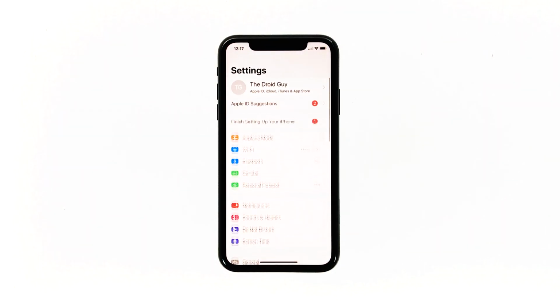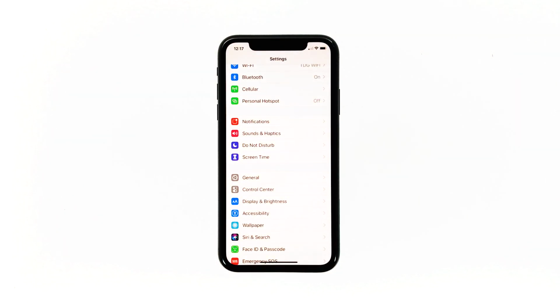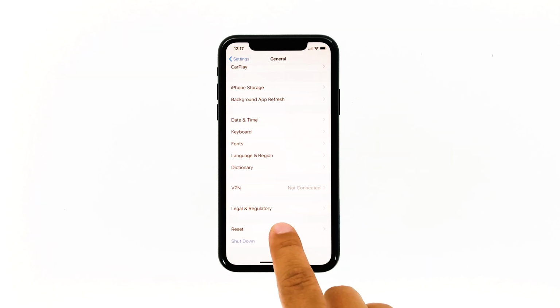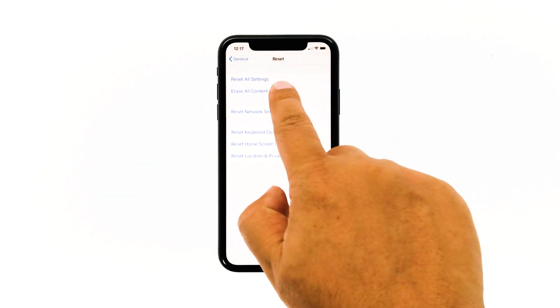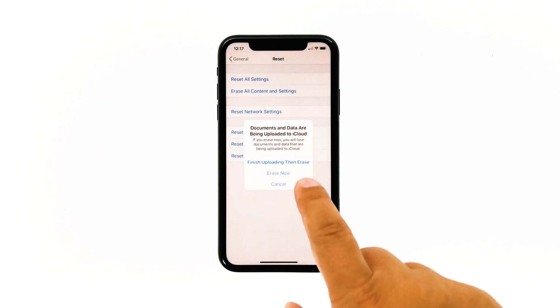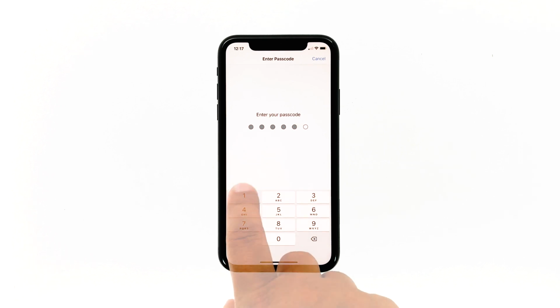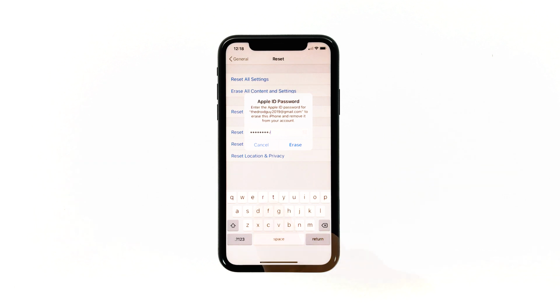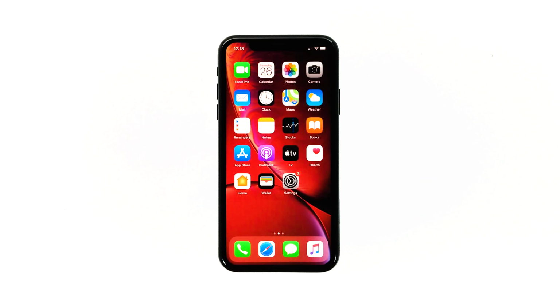From the home screen, tap Settings. Find and tap General. Scroll down to the bottom of the screen, and then touch Reset. Tap Erase all contents and settings. Tap Erase now. If prompted, enter your security lock. Tap Erase iPhone at the bottom of the screen. Tap Erase iPhone again to proceed with the reset. Key in your Apple ID password and then touch Erase. Wait until the reset is finished. After the reset, set up your iPhone as a new device.